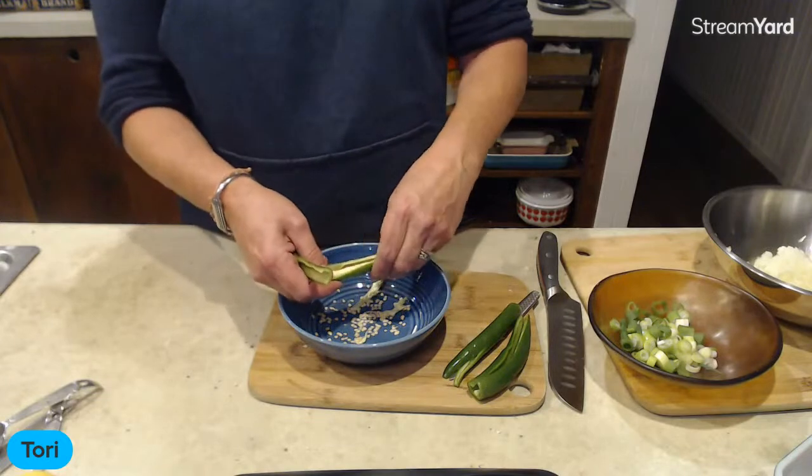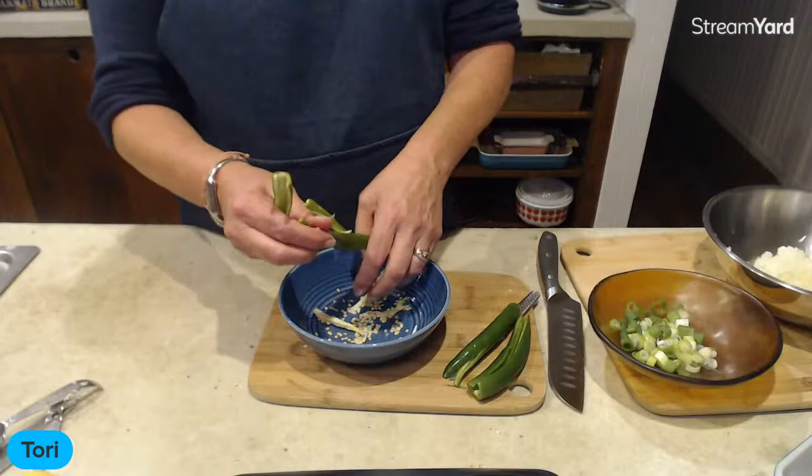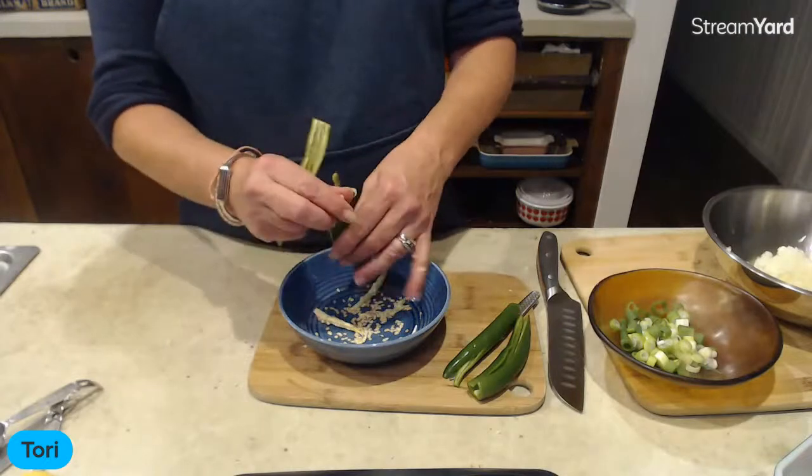Is it hot, the chili? No, these aren't really that hot. That's why I said I can eat these ones raw. They're not hot like the red ones. But here's another little thing.